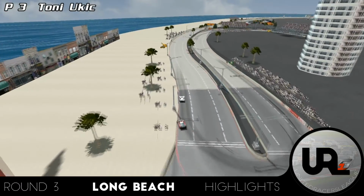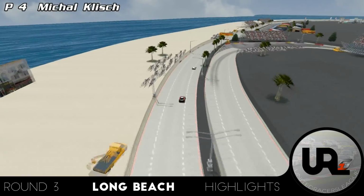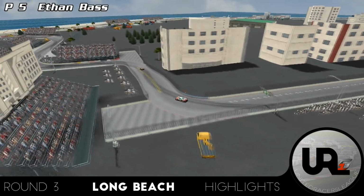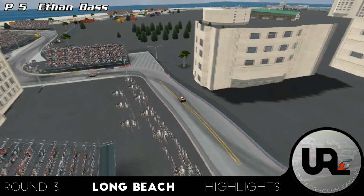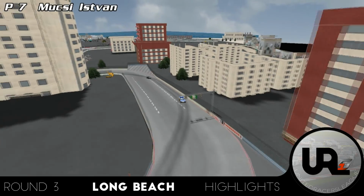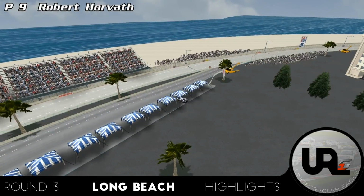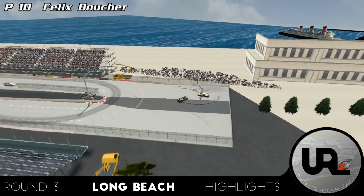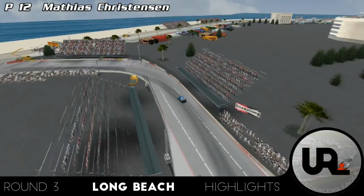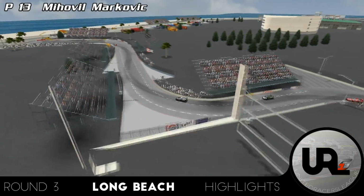Florian Kutz will take P2 after passing Toni Ukic and a whole lot of other people. His teammate Michal Klisch will finish in 4th, then Ethan Bass in 5th position. Yevgeny Leonov will finish in 6th. Good race for him. Muxi Istvan in 7th, and Miguel Santiago Carao, Robert Horvat, we saw that, and Felix Boucher is already doing donuts, while Sten Mikkel, also Matthias Christensen, still have to finish the race.